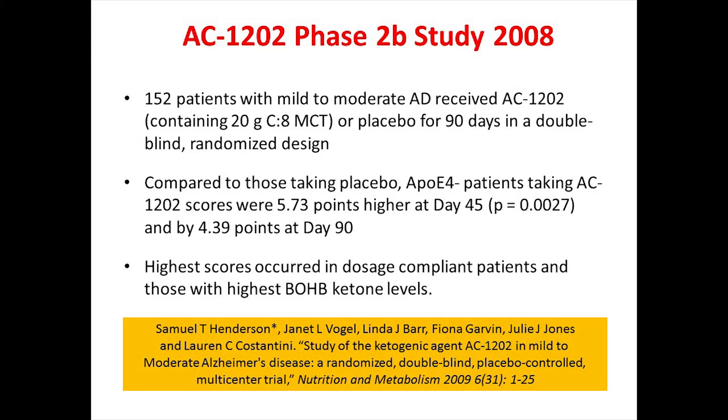This was 152 people who had mild to moderate Alzheimer's disease, and the study was performed over 90 days, and they found again that nearly half of the people had improvement in their cognitive and memory testing. And they found that the highest scores occurred in people who were dosage compliant and in those with the highest beta-hydroxybutyrate ketone levels.